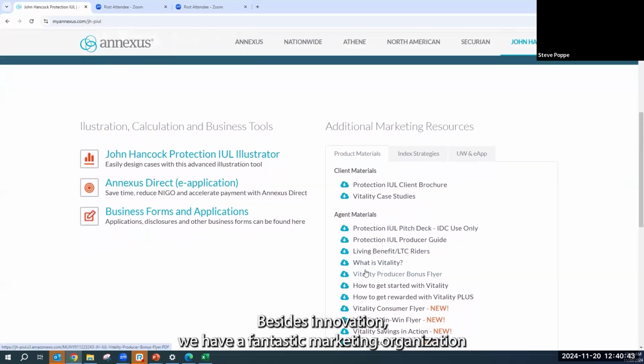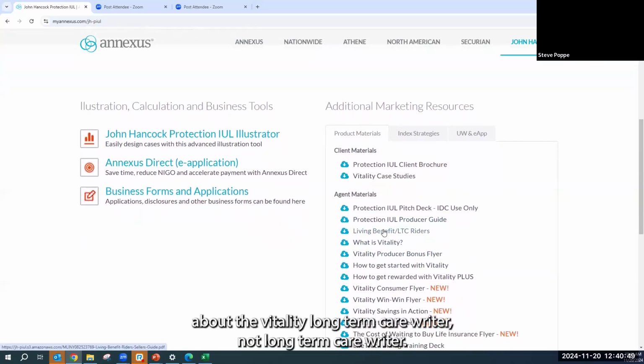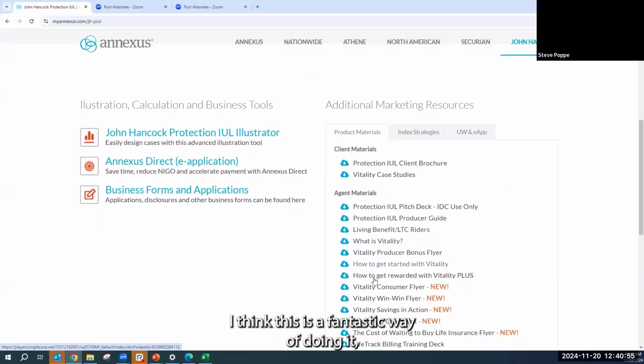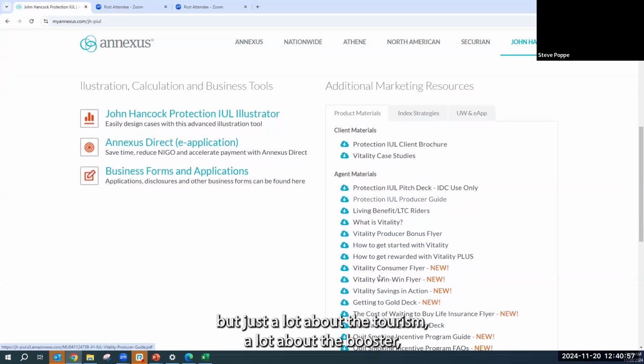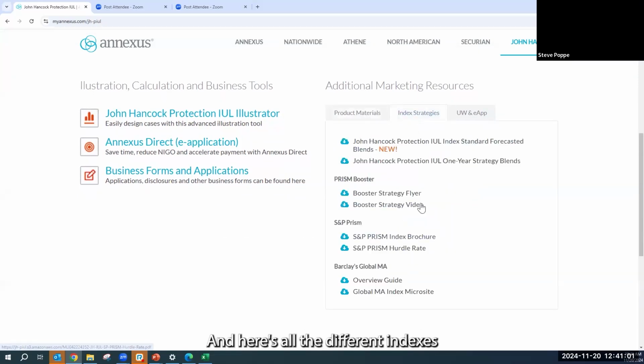Besides innovation, we have a fantastic marketing organization about the Vitality long-term care rider. Long-term care rider, guys, is a no-brainer. Your clients need to be budgeting for long-term care. I think this is a fantastic way of doing it. But just a lot about the PRISM, a lot about the booster, a lot about a lot of stuff here. And here's all the different indexes.